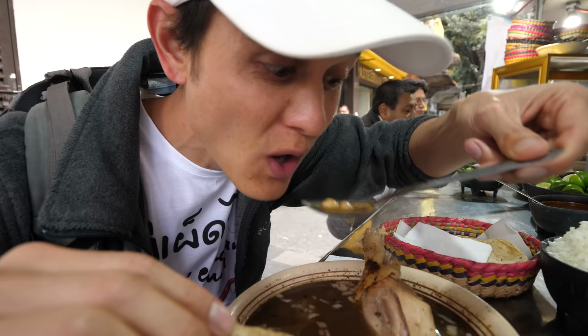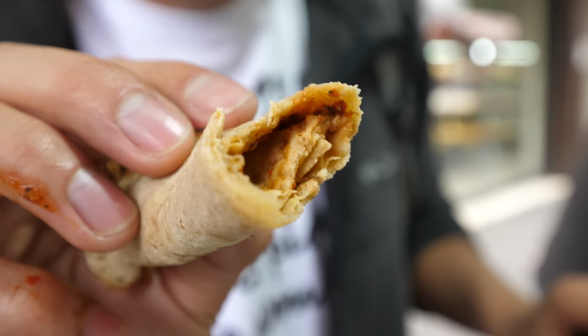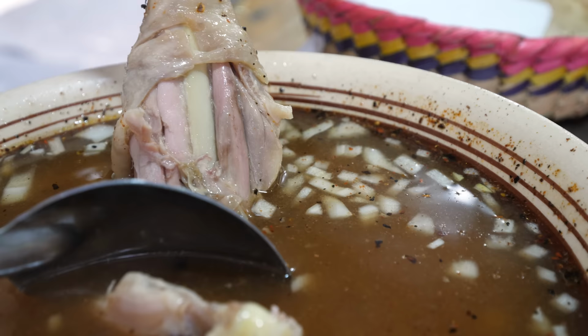Chase that with the tortilla. Oh, that salsa is amazing. That's a very cool trick right there. Oh, that goes so well together.